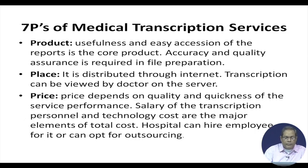So, what are the 7 P's of medical transcription services? The first P is the product. The usefulness and easy accession of the reports is the core product. Accuracy and quality assurance is required in file preparation. Place: it is distributed throughout the internet. Transcription can be viewed by the doctor on the server.